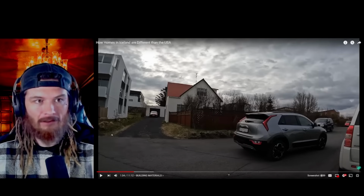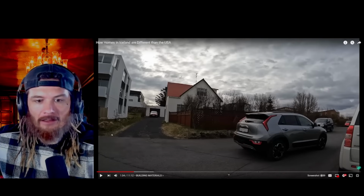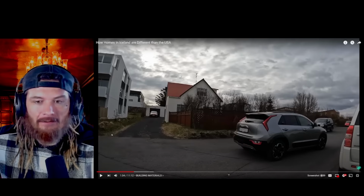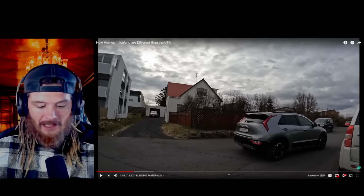the volcanoes are waking up. There are earthquakes there. I guess the land is rising because Iceland is built on all volcanic activity. It used to not be an island. It was just an ocean. And then of course volcanoes, kind of like Hawaii, they're volcanic islands, right?